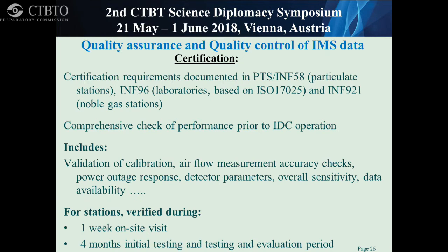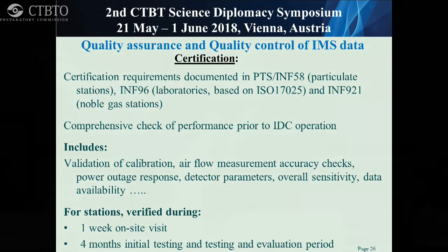And this includes everything: validation of calibration, effluent measurement, accuracy check, power outage, detector parameter. These are all the tests that we are doing at the station before we certify or we revalidate. And this certification comprises a certification visit, but also 4 continuous months of data to assess that the station is performing well. And now I will give to Barbara the floor to talk about the IMS Radionuclide Laboratory Network.